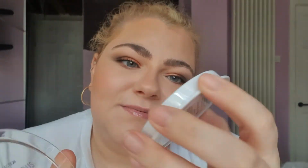What else is there? Where's the... oh, there it is. The highlighter. So I do think it's supposed to be... I don't know why I feel the need to smell everything now, but that doesn't smell like anything. That's a lie, it does smell a bit plasticky. Oh, I'm still smelling it. Okay, it's not as intense. It is a very nice natural shade. I feel like it's giving off the vibes of wedding makeup. It's a nice subtle glow, not terribly intense. So that could be quite a good option.